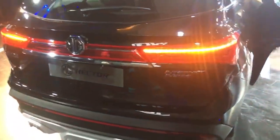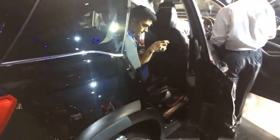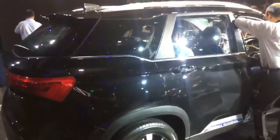Paisa kitna? Now I wish I could answer that question, but of course we still don't have a sense of just how much the car is going to be priced at. Ameya, want to take a guess at the price? Should be around 14 to 20 lakhs. All right, where does the Tata Harrier sit right now? Tata Harrier starts at around 15 to 40. All right, so we are basically saying it should be around that in terms of pricing.